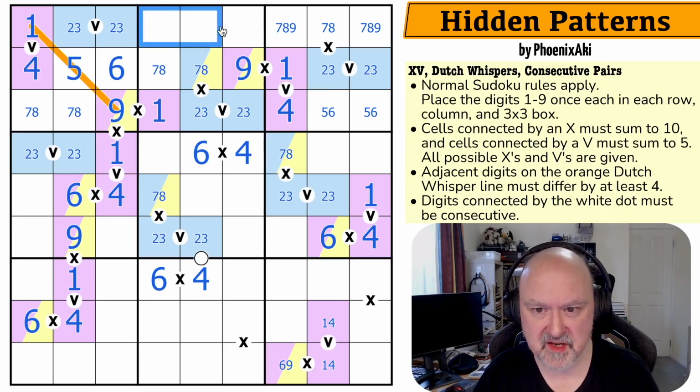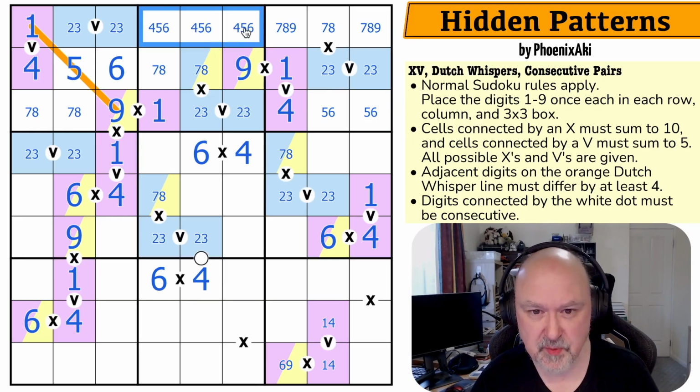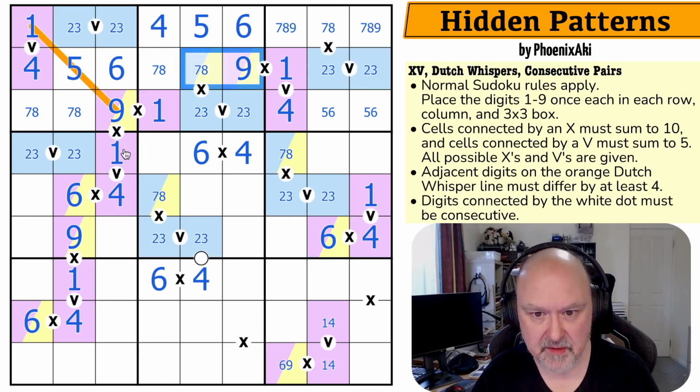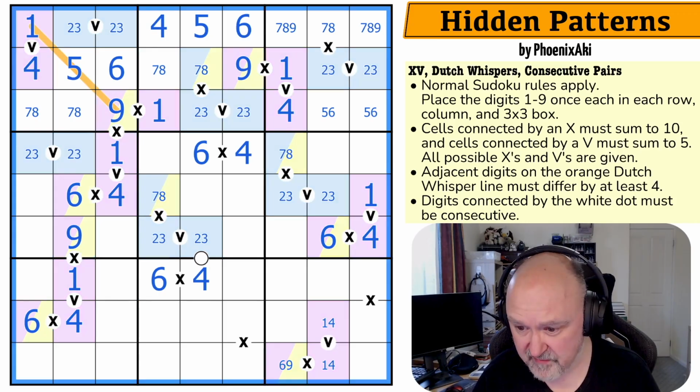Don't need the roping. I can just fill it in. But these are 4, 5, 6. But there is roping at the top. The 4 and the 6 make that the 5, and I can take 5 out of those. The 6 looks up, making that the 4 and that the 6. I think I am going to get rid of these. Actually, I think I'm going to get rid of all of the coloring at this point.